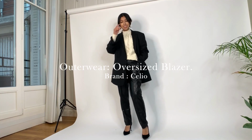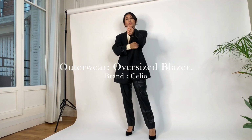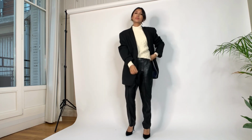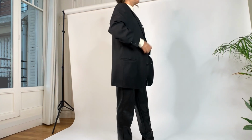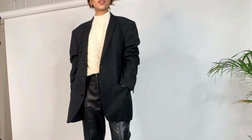Next up, we have probably my favorite piece, which is an oversized blazer. This one is just black, super simple and very classic. It's a great way to elevate an outfit and give it that minimal chic vibe.